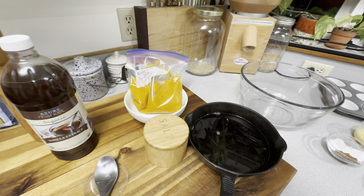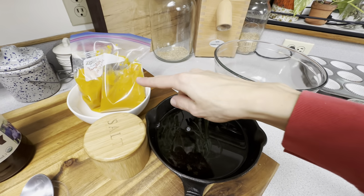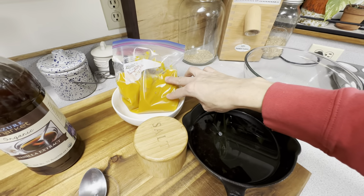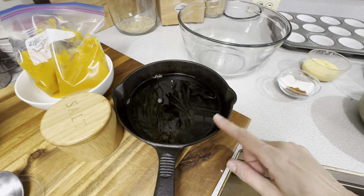Well, it's all kind of scattered about in a mess. We've got our vanilla extract, some pumpkin puree. I probably could use some more of that, but we're just not gonna do it right now. I pulled that out of the freezer. We need 2 cups, but that's about 1.5 cups or less. We've got some coconut oil.